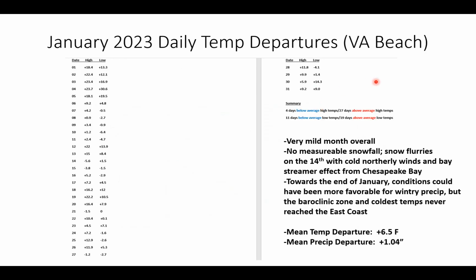And then continuing that discussion closer to home, in Virginia Beach, January 2023 daily temperature departures. Now, this was something else. January, very mild month. You kind of see what's going on here. So New Year's Day, it was 18.4 degrees above normal high temperature. By the 2nd of January, it was 22.4 degrees Fahrenheit above normal high temperature. The 3rd of January, 23.4 degrees Fahrenheit above normal for the high. And then the 4th of January, 23.7 degrees Fahrenheit.